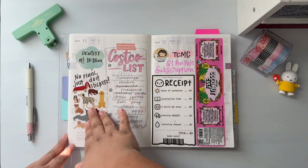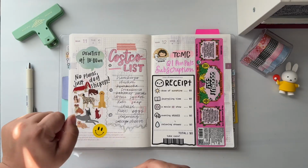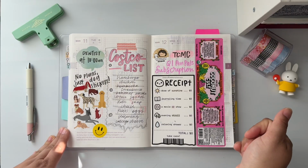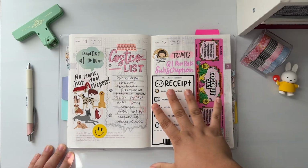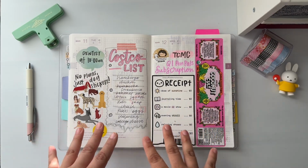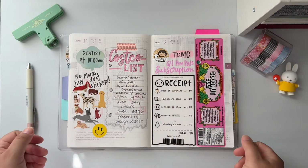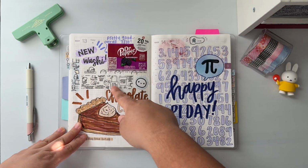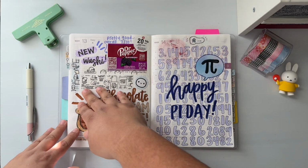Like I said, some days are just no plans, just dog stickers. So when I don't have a lot going on, I just do big lettering or food packaging. This is from the Coffee Monsters Co. It's just a postcard I cut up, and it still works. So for this day, I again had some more Coffee Monster Co. washi tape I wanted to add in.